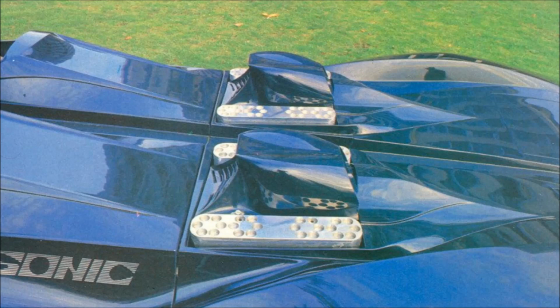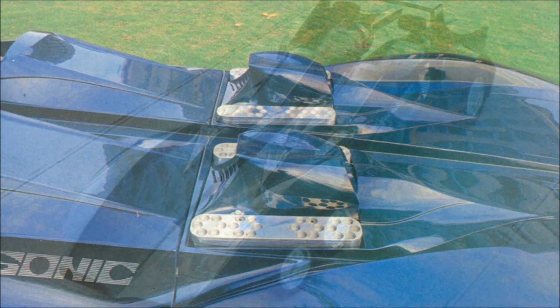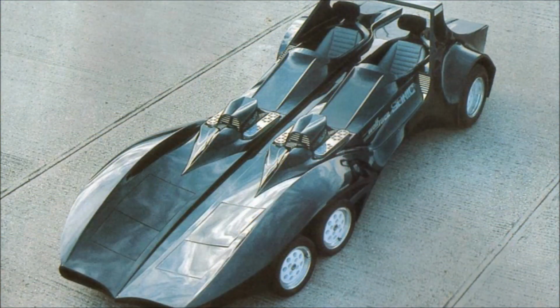So not exactly anything to write home about, but again, in 1981 for a one-off creation, which at the end of the day was going to spend most of its time sitting on a platform at car shows, it was good enough, and I'm sure it sounded great, if nothing else.